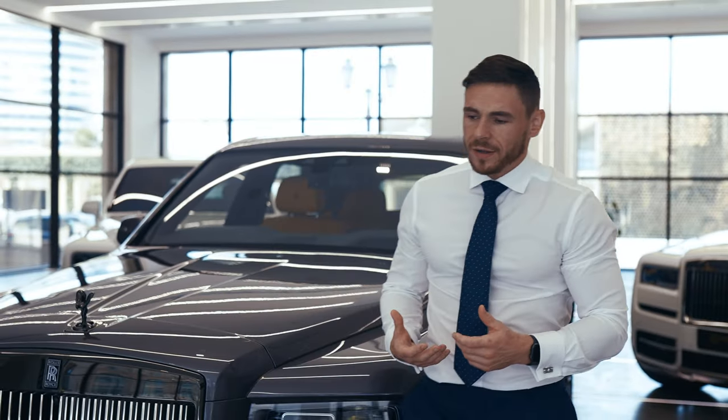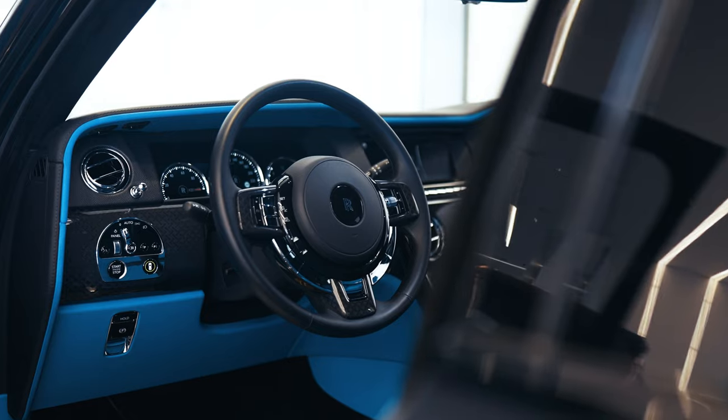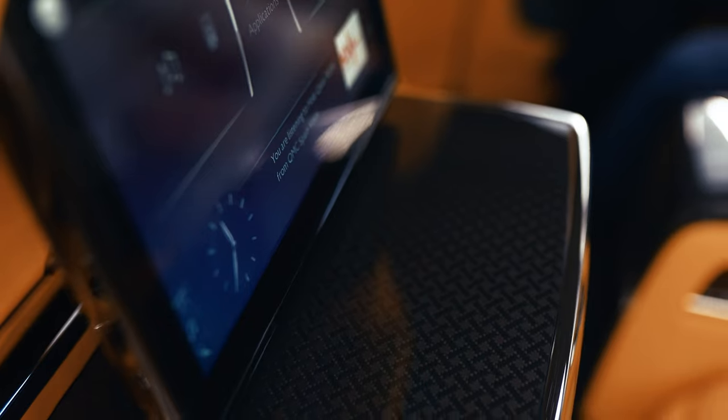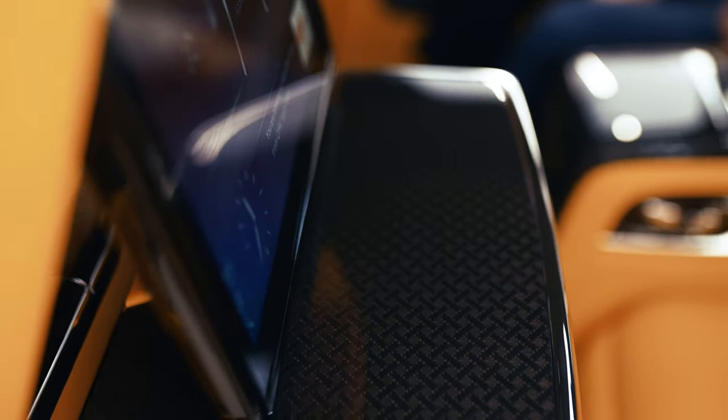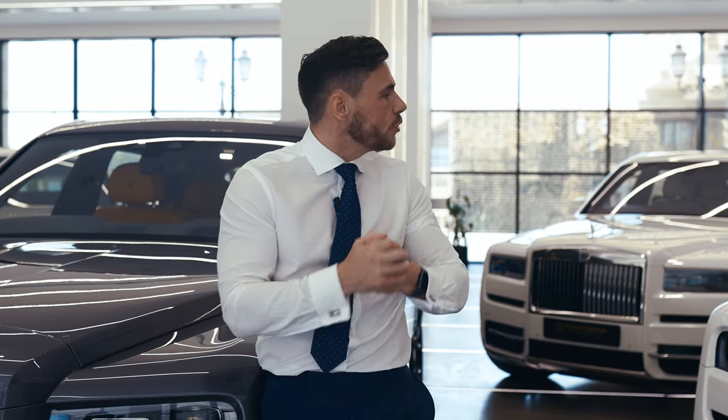But to recap then, should we say, massage seats, air-cooled seats, heated seats, heated steering wheel. You can opt for panoramic sunroofs. You can opt for picnic tables. The list of options that you can include into your Cullinan is borderline endless. Like the Silver Badge example was the pinnacle. Like you will not be able to top that with any other car.